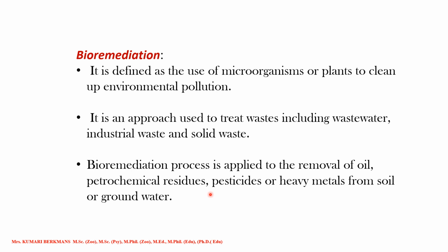So some remedy we have to take to remove the pollution from the land and water. And what are the pollutants? The petrochemical residues, pesticides and heavy metals from the soil or the ground or in the ocean, okay. So we have to remove them, that is called bioremediation.